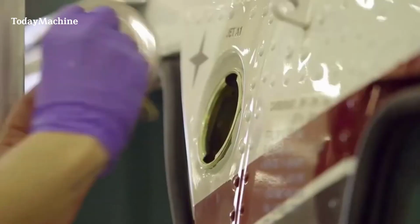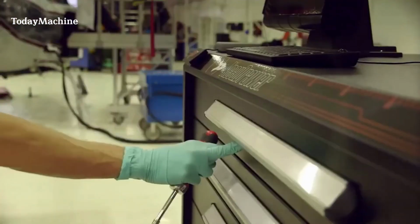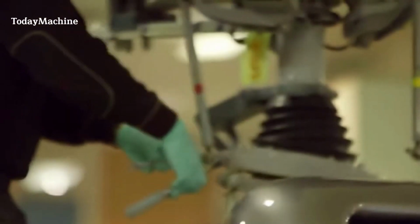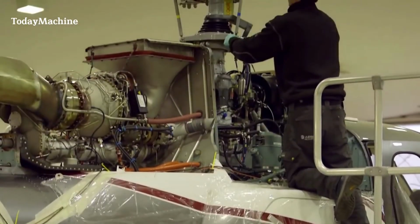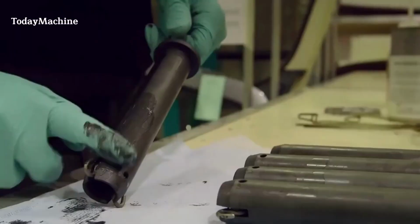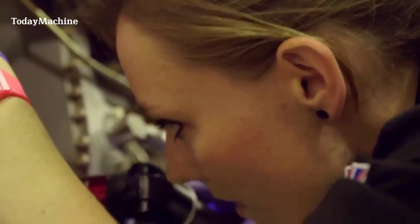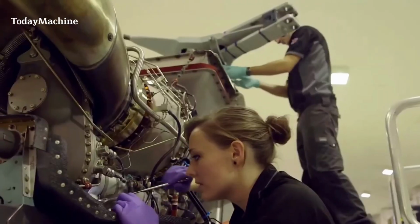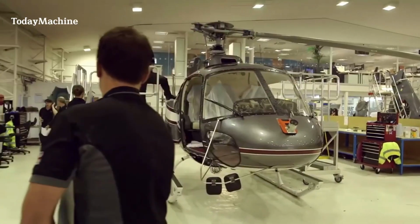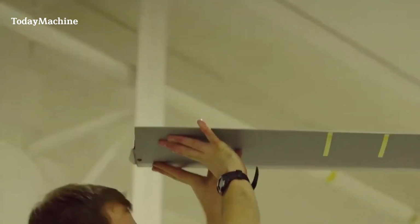Testing and quality assurance. After the main assembly, the helicopter undergoes extensive testing. Static tests check the integrity and safety of structural components, while dynamic tests evaluate the performance of moving parts such as the rotor blades and engine systems. Flight simulations and ground runs are conducted to assess the helicopter's operational capabilities. These tests are crucial for identifying any issues that need addressing before the helicopter's first flight.